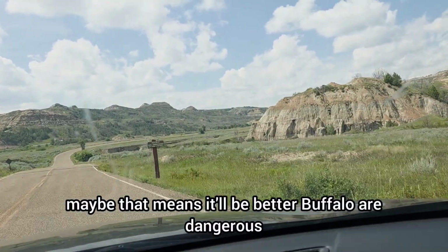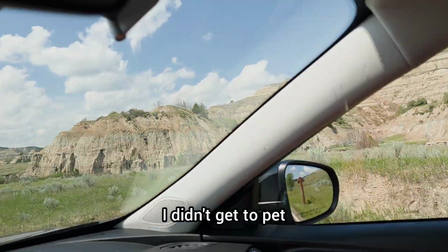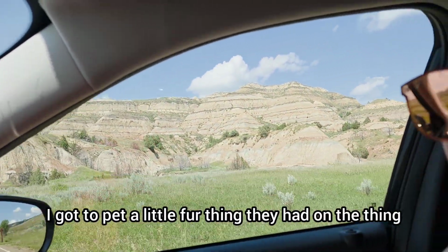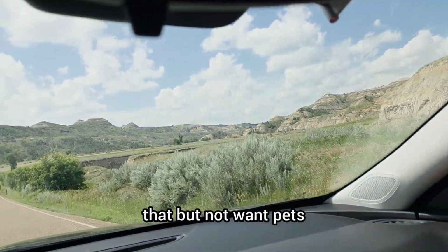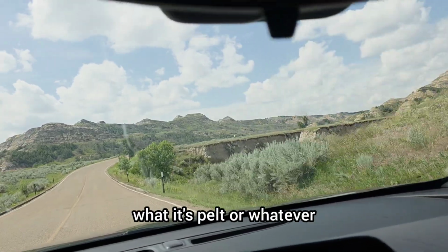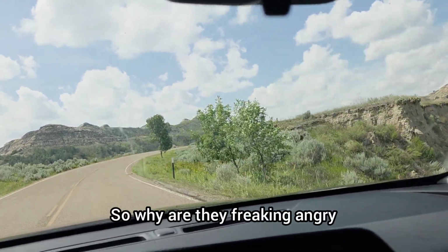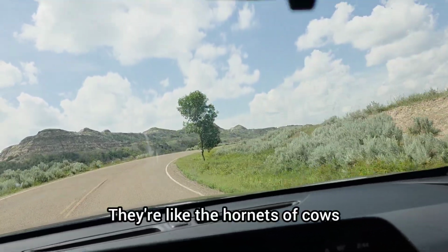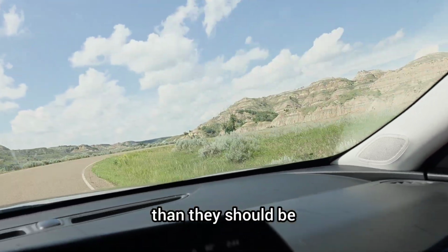That means Buffalo are dangerous. All right. One I did get to pet. I got to pet a little fur thing they had, and I think it's criminal that they can feel like that but not want pets. Yeah, we got to touch what its pelt or whatever its fur is like. It's super soft. So why are they freaking angry? They're like the hornets of cows or something. They are. They're like way more aggressive than they should be.